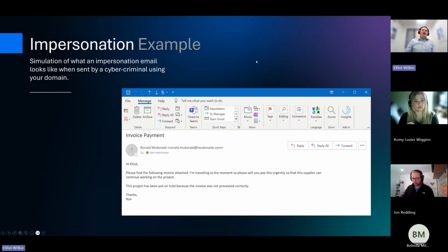So just to give you a quick example of what an impersonation email actually looks like. This is an email that's been sent to me, and it's coming from ronald.mcdonald@mcdonalds.com. And Ronald here is saying, hey, Elliot, please find the following invoice attached. I'm traveling at the moment, so please will you pay this invoice urgently so we can continue working on this project. Basically the project's on hold.